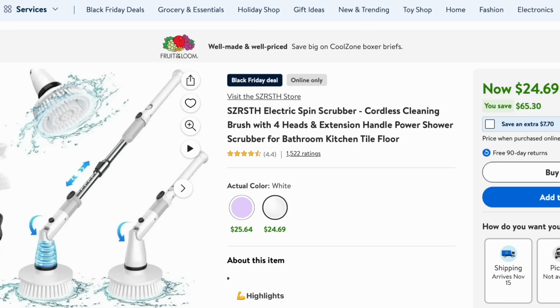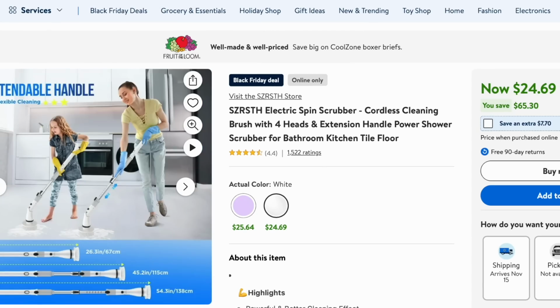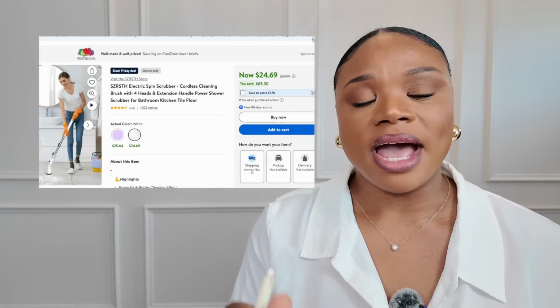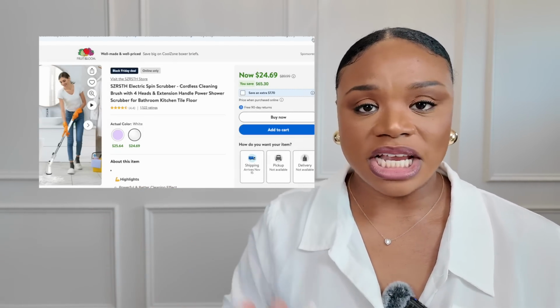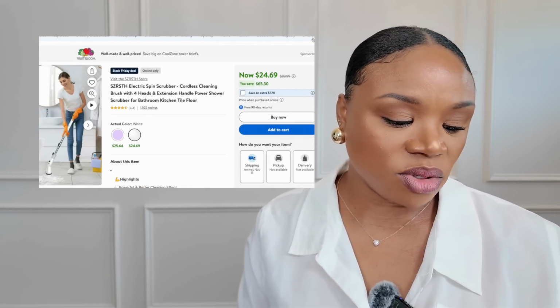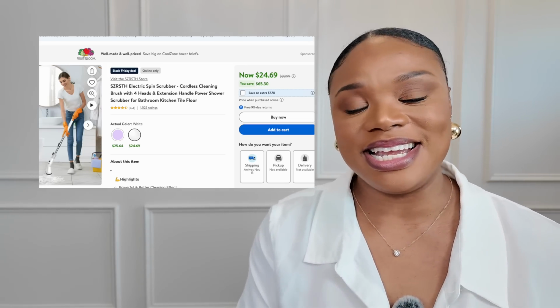And then lastly, in the cleaning department, I found the viral spin brush. Again, something that we saw on TikTok and all over social media. Everybody had the viral spin brush. I bought me one. I actually love it for cleaning my bathroom shower, the glass shower door in there. This viral spin brush I found for $24.69.